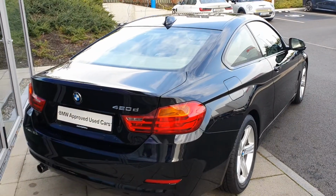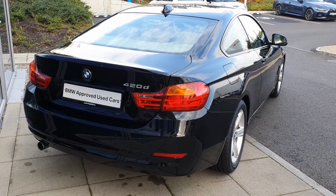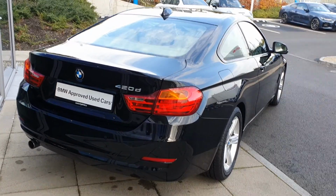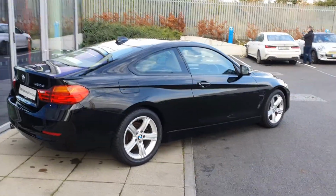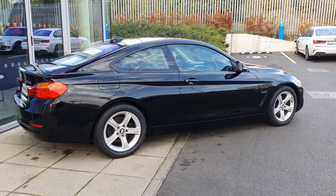Come around to the back, you have the BMW 420D badging, the LED lights at the back, and the automatic trunk. Just a simple kick at the key fob and she'll pop right open. You also have rear parking sensors. Now folks, let's take a look at the interior.